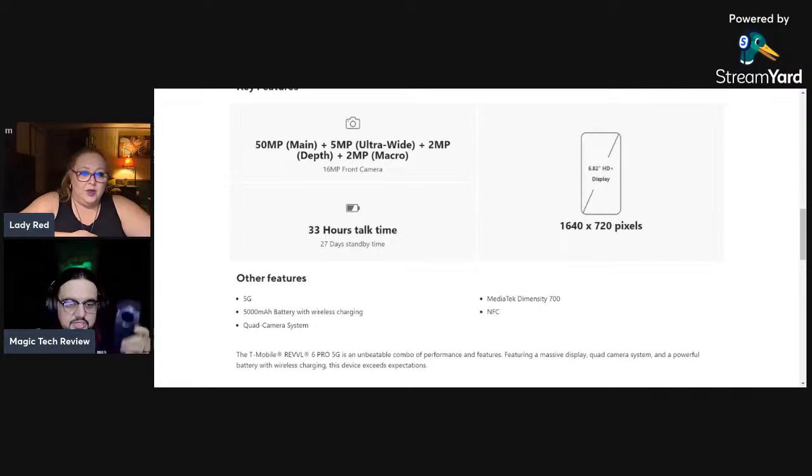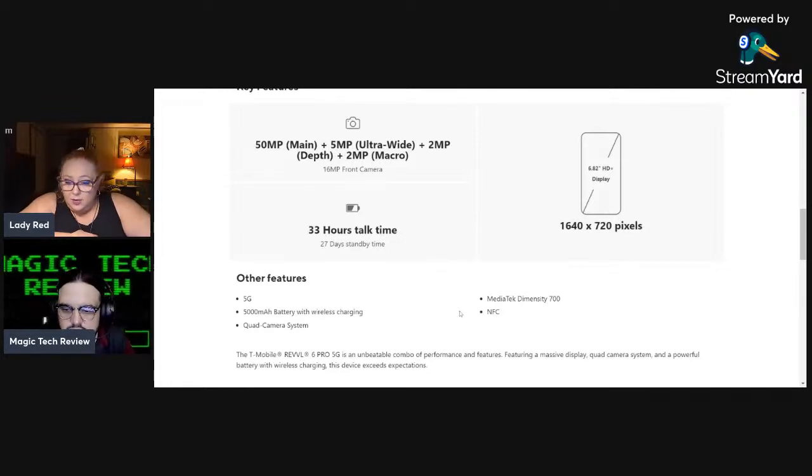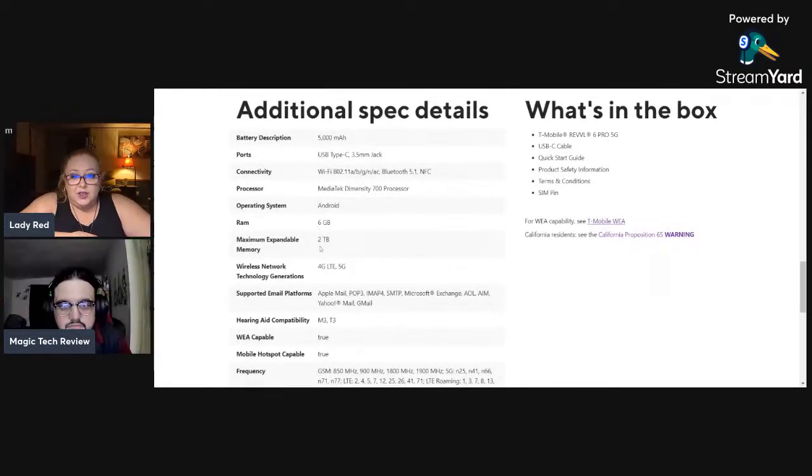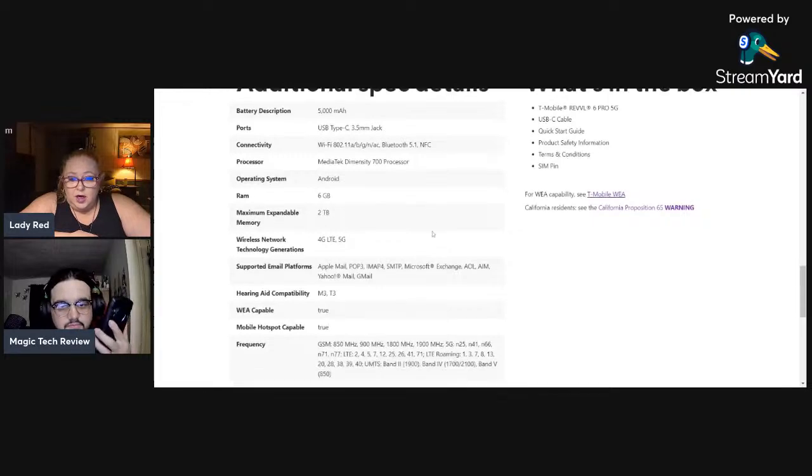That's what this TikTok phone has. Hold on, let me TikTok. I don't even want to know what that is. You got the big battery. Yeah, 6 gigs of RAM. That's what I thought it was. Expands up to 2 terabytes of memory.